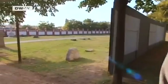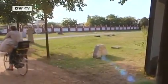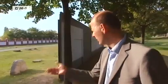We're here at what was once the hinterland fence. It was the first fortification on the eastern side, and the brutality of the border is very apparent here, because it cuts all the way through the cemetery. It sliced through the graves without any respect for existing structures.